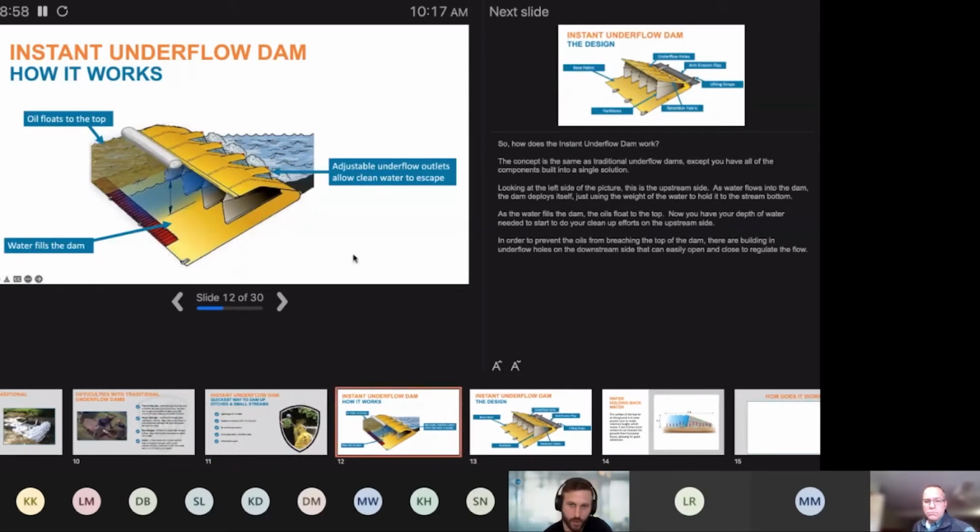So how does the underflow dam work? The concept's the same as traditional underflow dams, except you have all the components built into a single solution. Looking at the left side of the picture here, this is the upstream side. As water flows in, the dam deploys itself, just using the weight of the water to hold it to the stream bottom. As the water fills the dam, the oil obviously floats to the top. Now you have your depth of water needed to start your cleanup efforts on the upstream side. In order to prevent those oils from breaching the top of the dam, there are built-in underflow holes on the downstream side that you can easily open and close to regulate the flow of water.